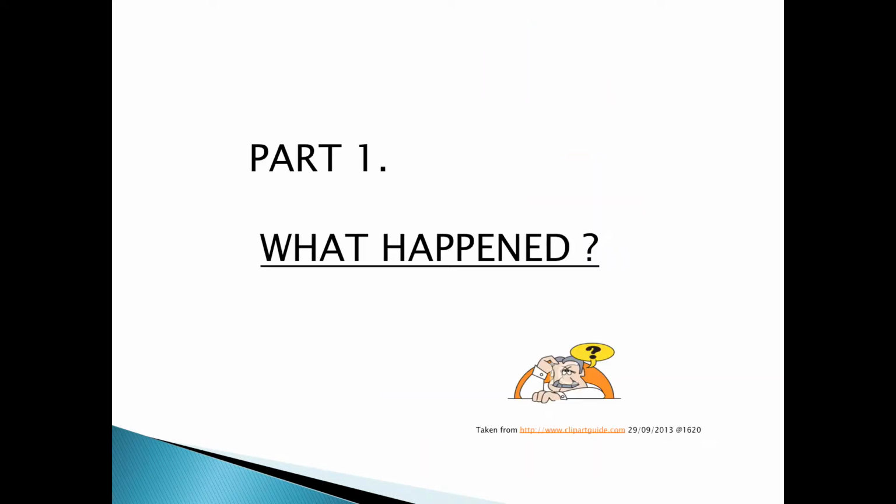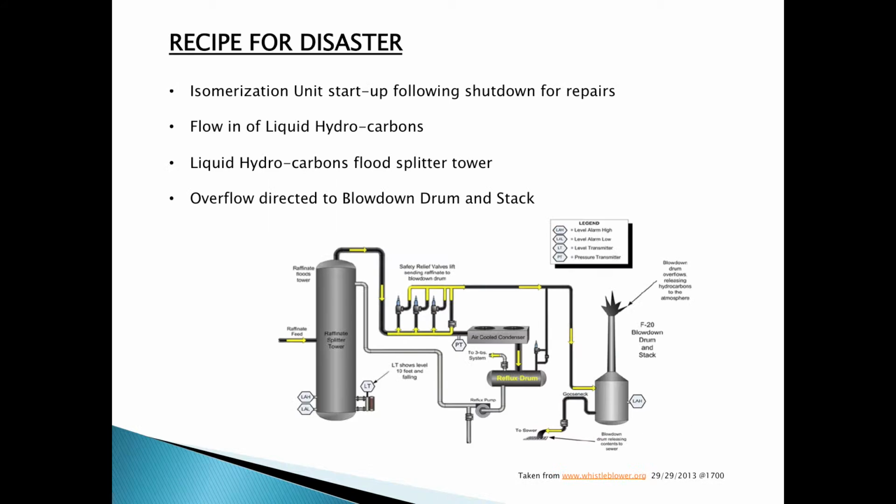Okay, so let's first take a look at what happened. The accident that took place involved a part of the plant called the isomerization unit. In the month leading up to the event, the isom unit was shut down for maintenance so that repairs could be done on different parts of the unit. It was on March 23rd that the isom unit was undergoing startup to go back online and into service.